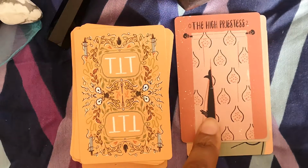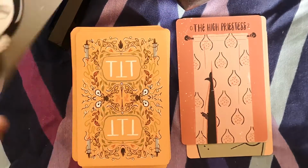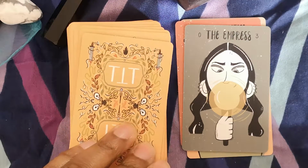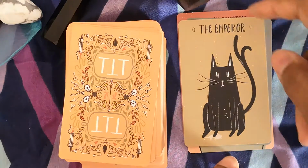And some entity peeking through the high priestess curtains. This could look like pomegranates. We have the empress. Maybe looking at her energy, of her creative energy. We have a cat as an emperor.